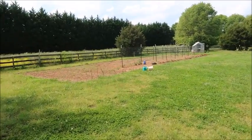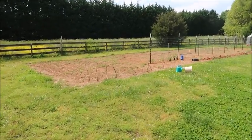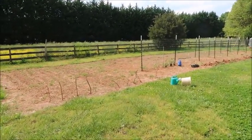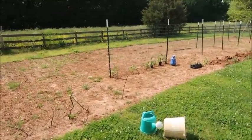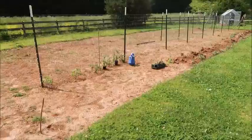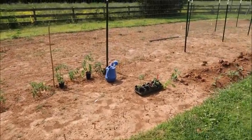So I want to show you guys Olivia's garden real quick. Okay, so this is Olivia's garden and it is huge, and I wish she was out here right now so that I could interview her and ask her what all she planted. But I know that she's planted some potatoes and they are really doing well. She's got some tomatoes, just different varieties.